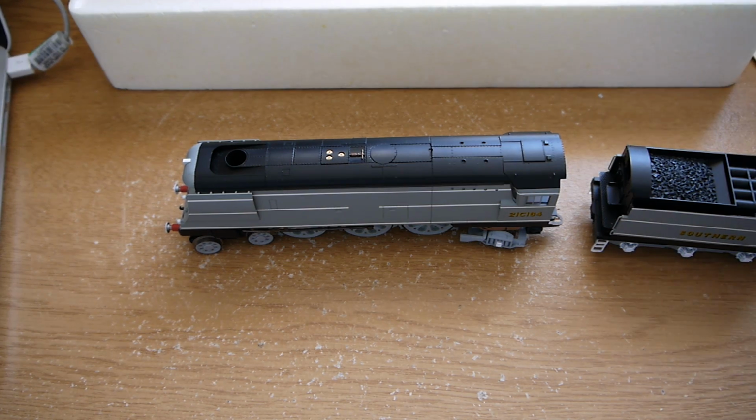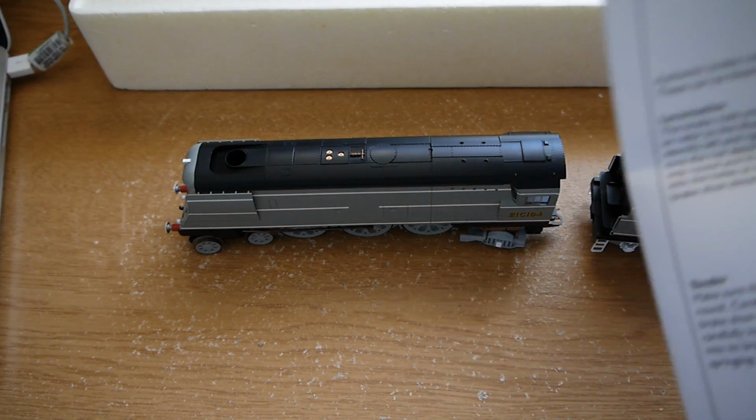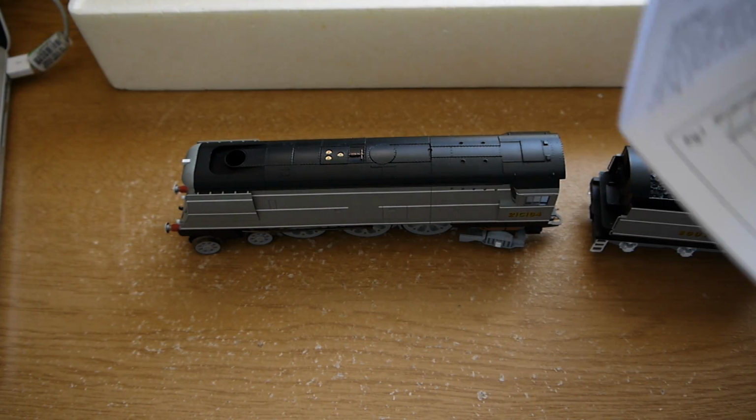There's a few detailing parts like air pipes and whatnot at the front, and then the locomotive and tender underside detailing. I don't know why they do this as a kind of folded leaflet, because there's actually nothing inside. Why it isn't just one half side bit of paper, I don't know.